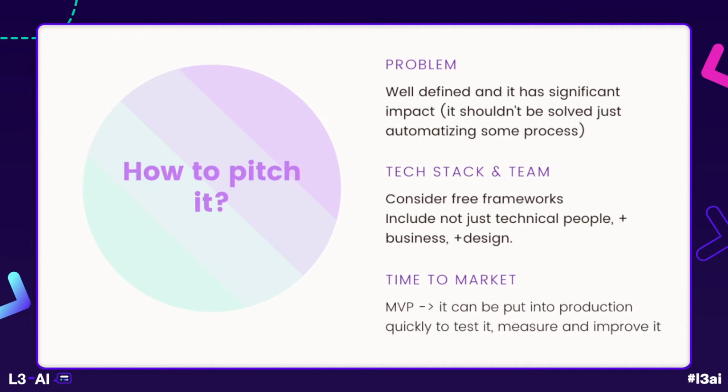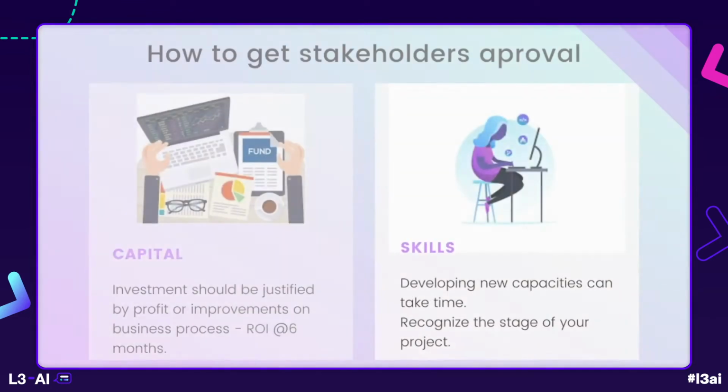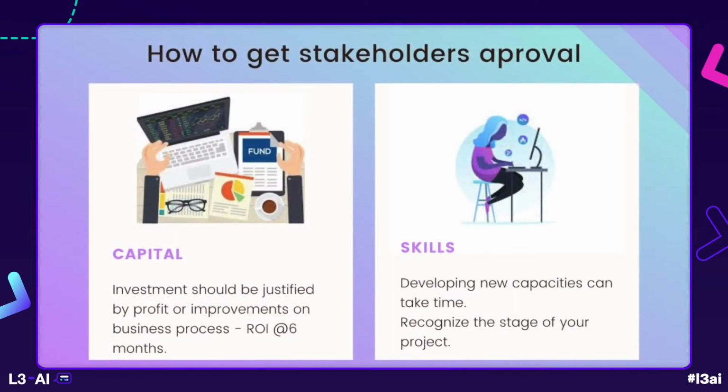The tech stack and team: considering free frameworks, and including not just technical people but business and design, to allow the project to have a different perspective from each view. And the time to market. So the MVP, the minimum viable product, needs to be put into production really quick so you can measure and retrain the assistant.